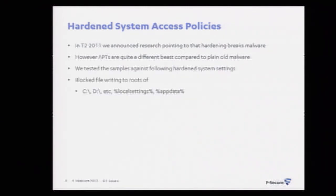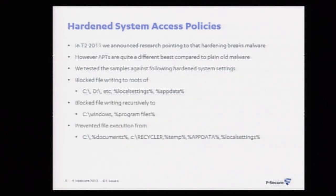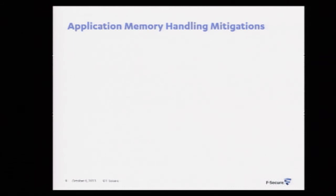So we wanted to test the samples against common system hardenings, the kind of things that administrators have been told to do for the past 10 years. I wanted to see, are these effective at all against APT attacks? I knew that on the malware set of 2011, these killed a very significant portion of active malware back in those days. But is it any good right now? Well, we'll find out. And then the last method we tested was application memory handling mitigations.